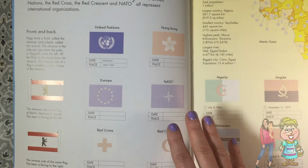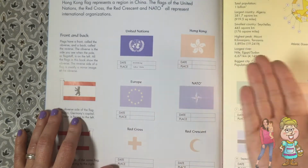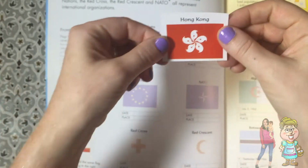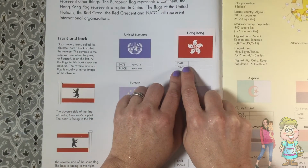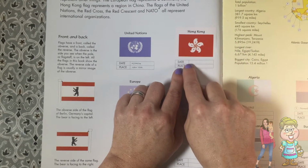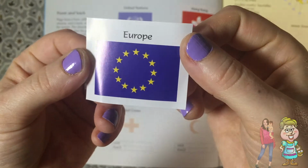All right, so flags, we're just going to be looking at the fronts of the flags. So the United Nations has a flag, but I don't have the sticker for it. It's not in this book. But that's what the United Nations flag looks like. Hong Kong, this is what their flag looks like. And this little spot underneath here, the date and place. If you get this book, which I think is really awesome, if you ever see this flag in real life, you can put the date and where you saw it. So that's pretty neat. Europe. Here is Europe's flag sticker.